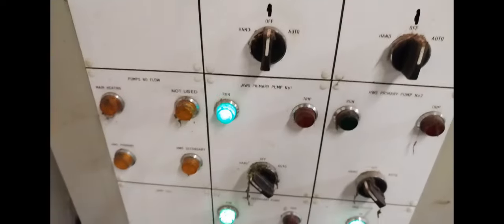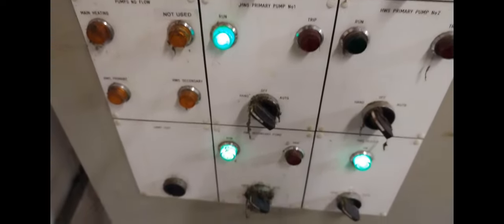Also, the system pressure was good. It's serving a block of flats, so the pressure needed to be quite high. Then I obviously look at the BMS panel to just see what faults we have. Some of them come up as faults because the heating has been switched off, so they're not genuine faults.